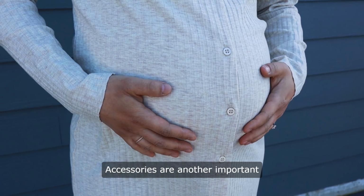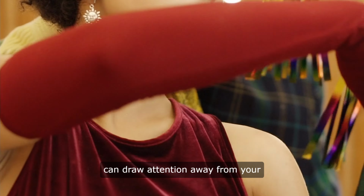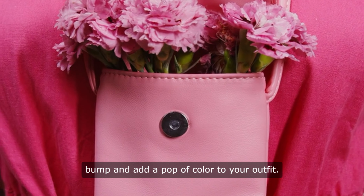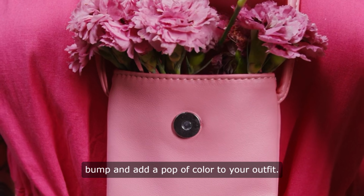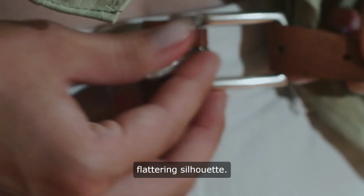Accessories are another important aspect of maternity fashion. A statement necklace or scarf can draw attention away from your bump and add a pop of color to your outfit. Belts can also be a great way to define your waist and create a more flattering silhouette.